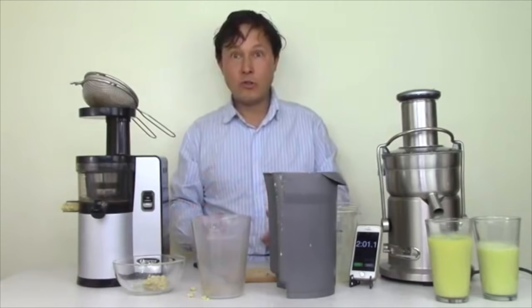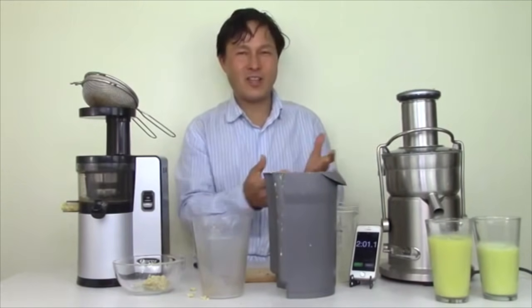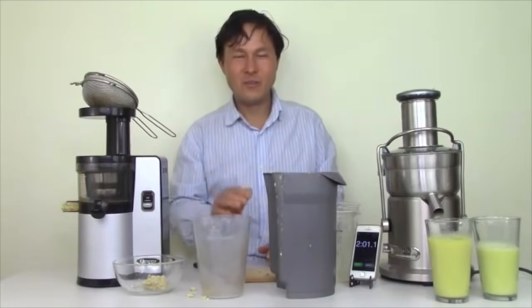And that's why I only juice with slow juicers unless I'm doing a demo like this, in which case I have to use the high speed to share with you guys the difference. Otherwise, I really don't like to use them in my life.